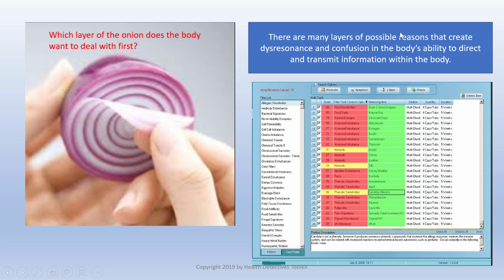This is all going on every second, right? These things are happening. And sometimes, just like a computer that's not working, some parts of that communication may be in dysresonance, not working properly. And the Asyra is very good at figuring out what that is, and sometimes it wants to take the layer that's going to clean up some of that noise so we have better communication, so we can go to the deeper and deeper layers, okay?